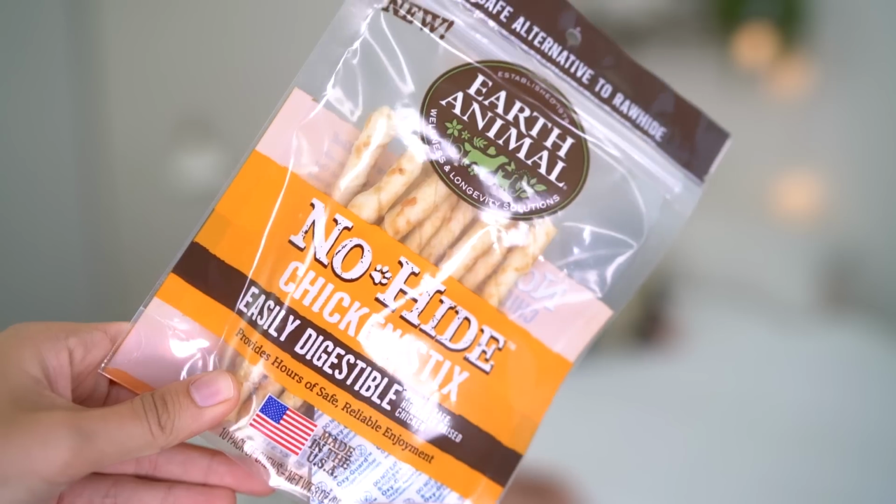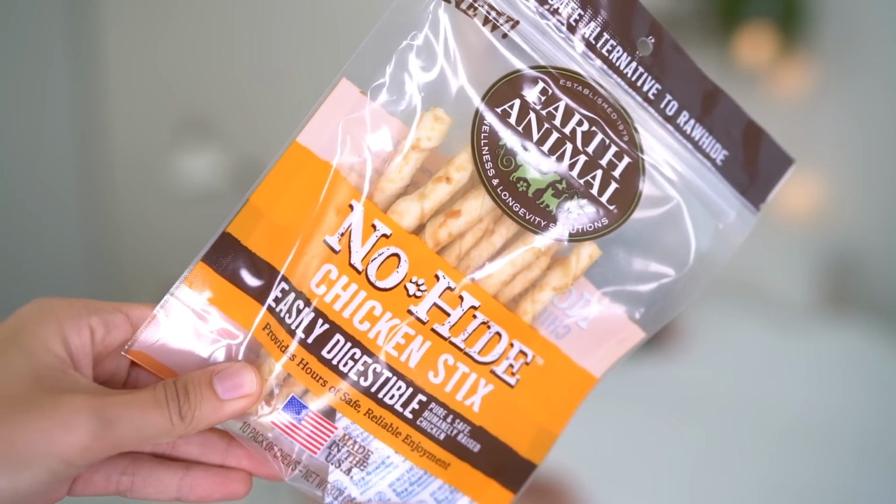So Tato has been loving these so much that I had to go out and buy a new pack of these. These are the Earth Animal No Hide Chicken Sticks. I got these for Tato because traditional rawhides just really upset Tato's stomach. And I was like, I just don't think that this is the best thing to be giving him. So I decided to get him these as they're easily digestible, pure and safe. There's only a few ingredients in these sticks and all of them you can read. It's brown rice, eggs, olive oil, banana, pineapple, and chicken.